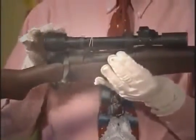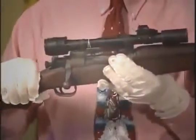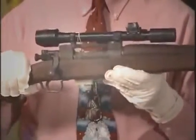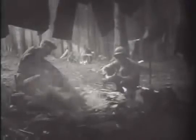The 1903A4 was equipped with a telescopic sight, was issued primarily to snipers for very accurate fire at 800 to 1,000 yards. Harry Davis once employed his sniper skills to deal with German harassment from across no man's land.